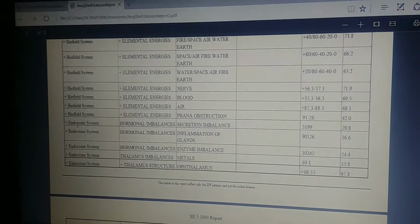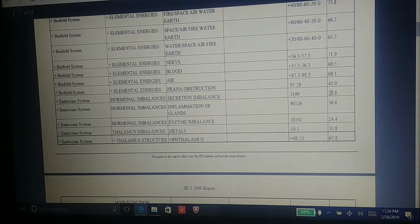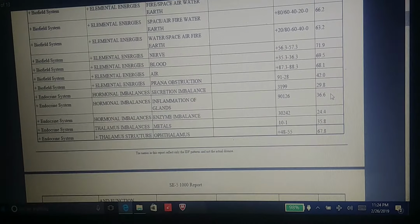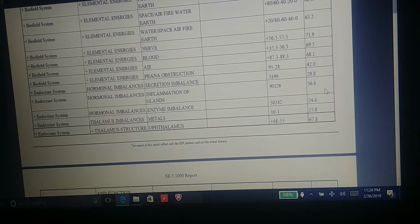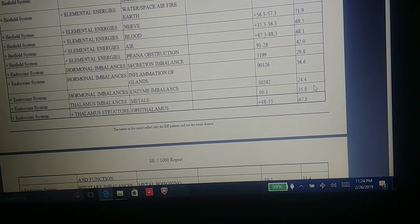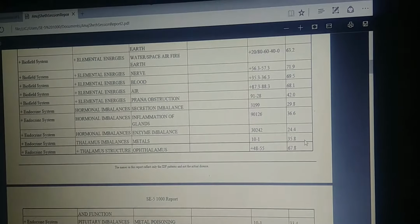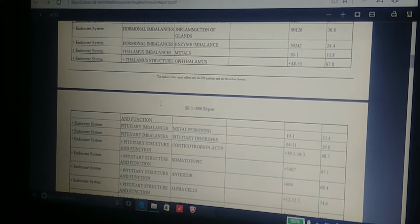So from the macro to the micro, secretion imbalance, hormonal imbalance, inflammation of glands. So that's telling us that there's a secretion imbalance and inflammation of glands and enzyme imbalance. What glands are being affected? The thalamus with excess of metals as a negative tuning 35.8. And the hypothalamus 67.8 when we're scanning the structure and function.